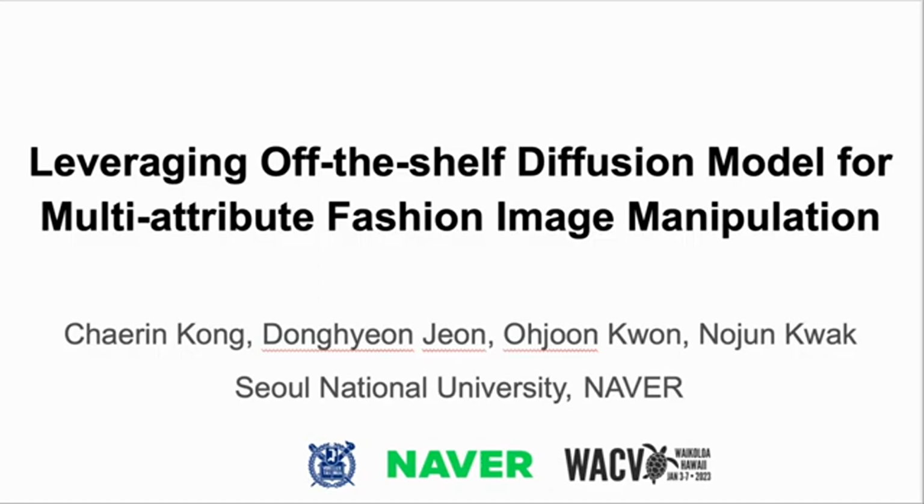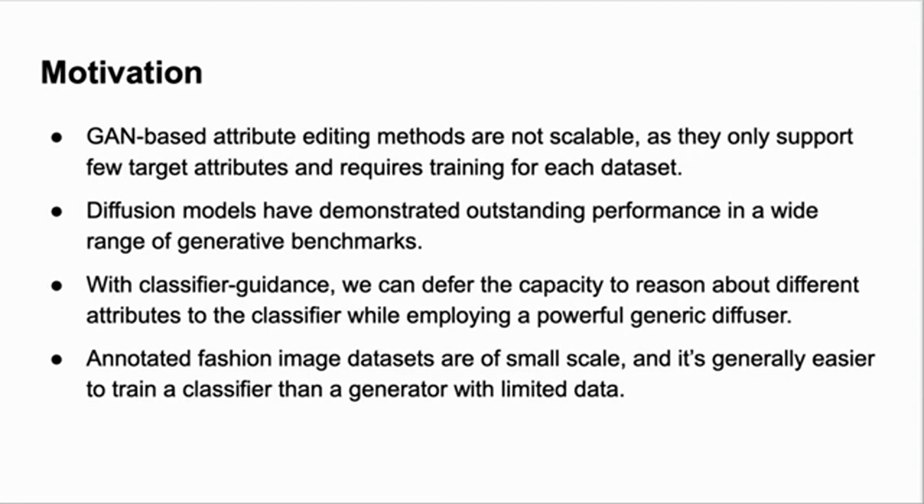Hello everyone, I'm Chaerin from Seoul National University, and I'll introduce you to our recent paper, Leveraging Off-the-Shelf Diffusion Model for Multi-Attribute Fashion Image Manipulation. This is a collaboration of Seoul National University and Naver. Our target task is attribute editing, specifically on fashion images.